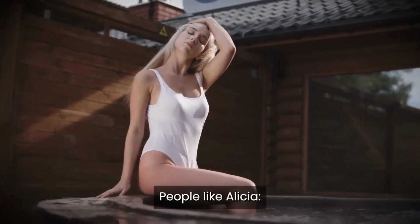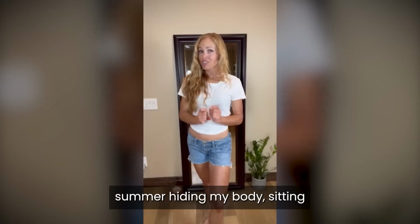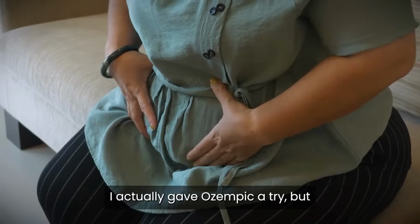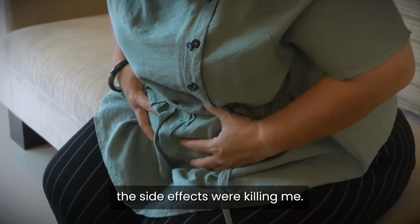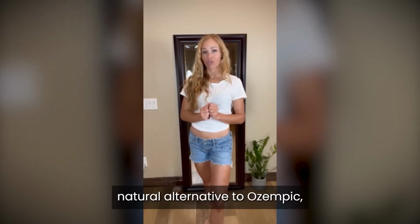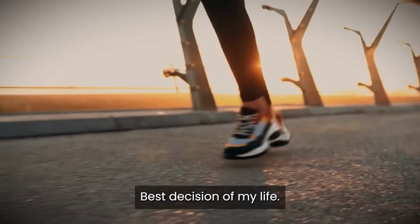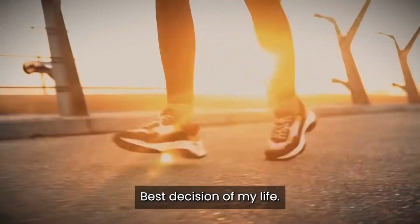People like Alicia. I didn't want to spend another summer hiding my body, sitting at the beach wrapped in a towel. I actually gave Ozempic a try, but the side effects were killing me. As soon as I heard there was a natural alternative to Ozempic, I knew I had to give it a try. Best decision of my life.